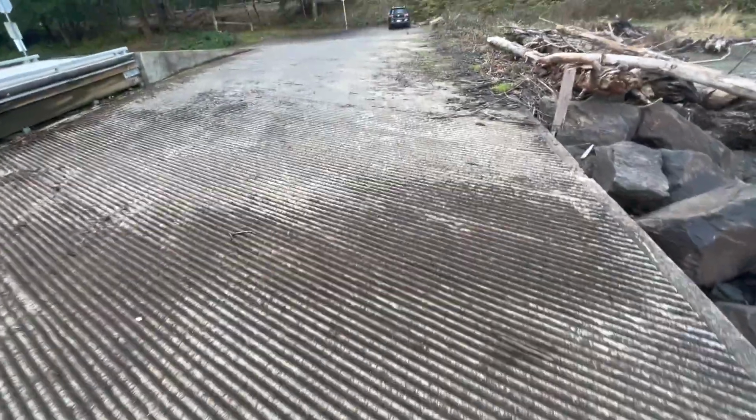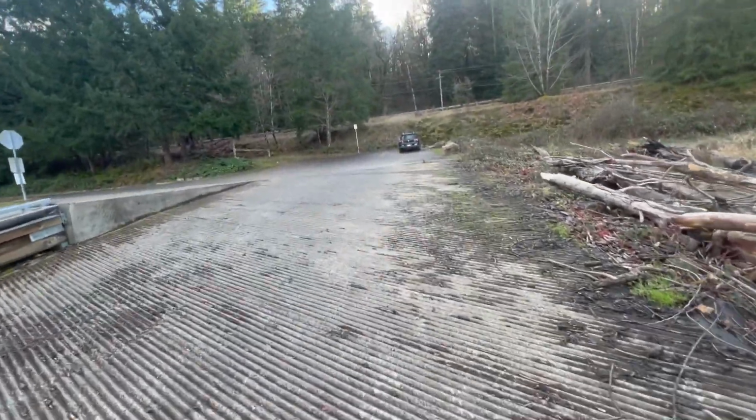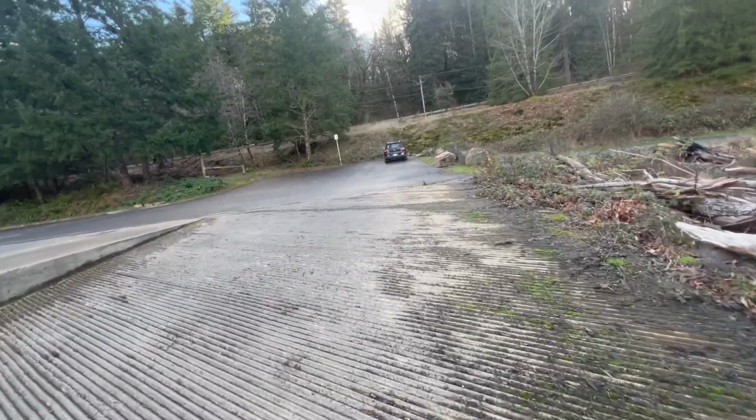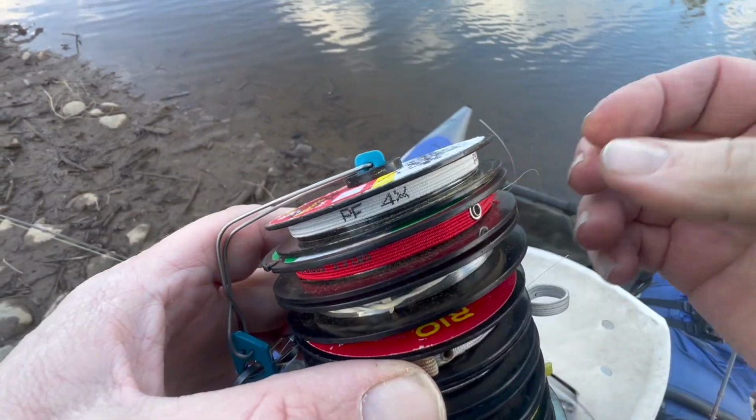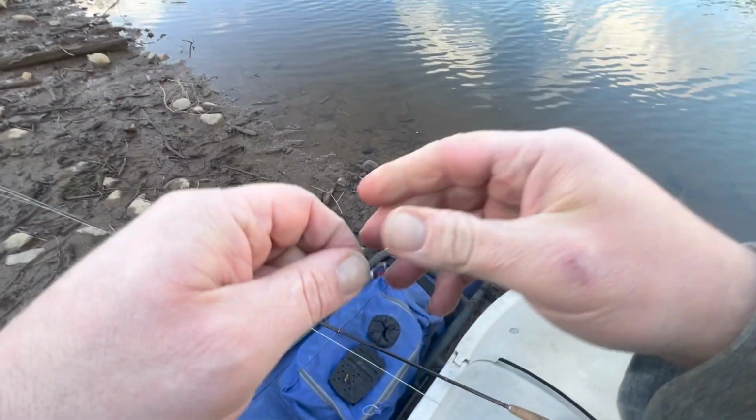Forgot my life jacket. We'll go back up. All right, so I figured I'd rig up before I got back out there. So I'll show you guys what I'm using.